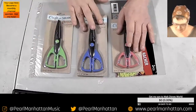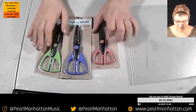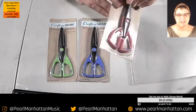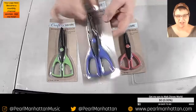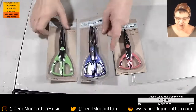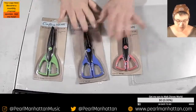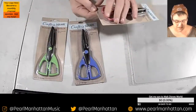Anyway, the first thing I wanted to share are these scissors. You see these all over the place. They've been out for a bunch of years. You can usually pick up a set at Goodwill. People get rid of them, but I thought this was cool. They've got them at the Dollar Tree now. I only had these 3 patterns in my Dollar Tree.